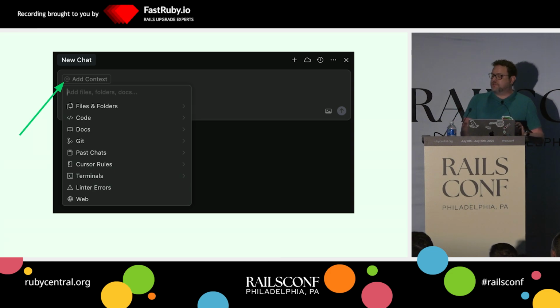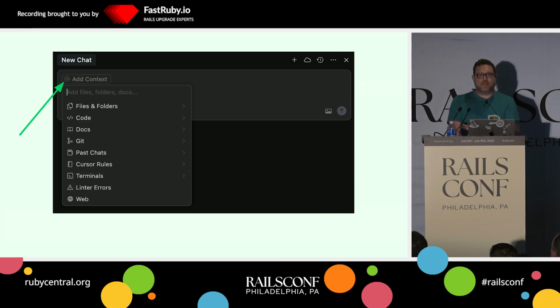You can add files and folders to the agent's context through this menu here. You can also use the @ symbol to mention specific files in the prompt itself. You can also drag files from tabs or from the Explorer view into the prompt. So that's a basic introduction to Cursor. It's really pretty easy to use, and it's come a long way in the last few years.